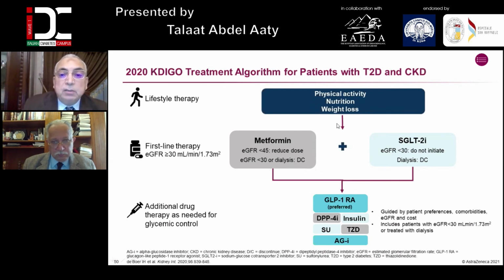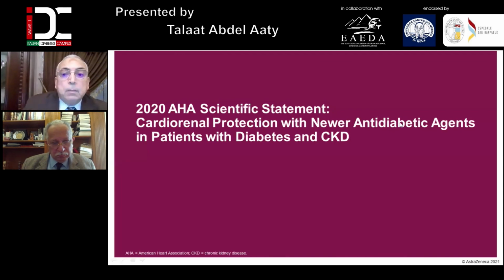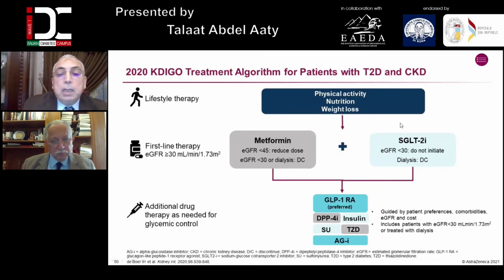Lifestyle modification, metformin if the GFR allows. If the GFR does not allow, we can use SGLT2 inhibitor. If the GFR does not allow, we can use GLP-1 or DPP-4 with adjustment of the dose, insulin with adjustment of the dose, sulfonylurea we know is the safest, TZDs try to avoid, and alpha glucosidase inhibitor.